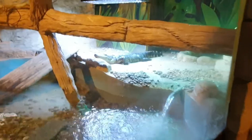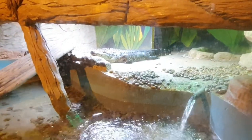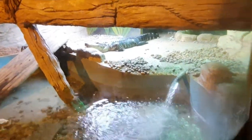I don't know why, but I want to take an alligator shot. He's cool. Awesome. Look at this side. He hasn't moved an inch. He is steely eyed.